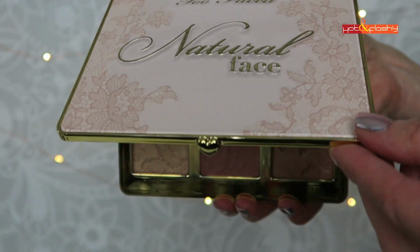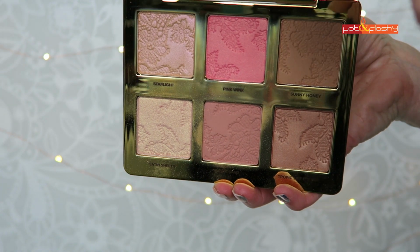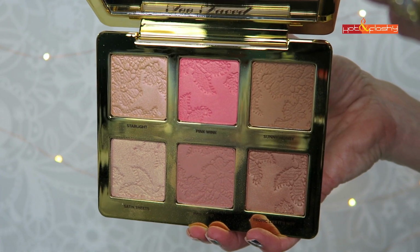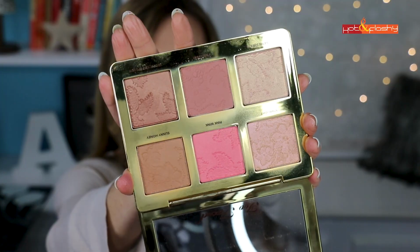They're awesome together. Something else that I discovered recently and have been obsessed with ever since is this Too Faced Natural Face Palette. This is so pretty. I mean, just look at the packaging on this. It is gorgeous, but look at these face powders. There are 2 highlighters, 2 blushes, and 2 bronzers in here, all of which are gorgeous.